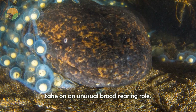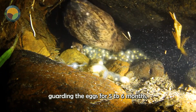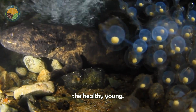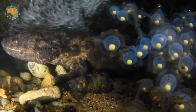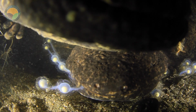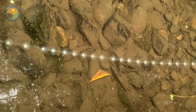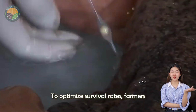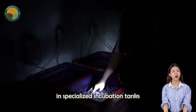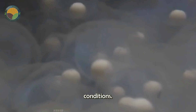Males take on an unusual brood-rearing role, guarding the eggs for 5 to 6 months, even eating infected eggs to protect the healthy young. To optimize survival rates, farmers collect eggs and place them in specialized incubation tanks with precise temperatures and water conditions.